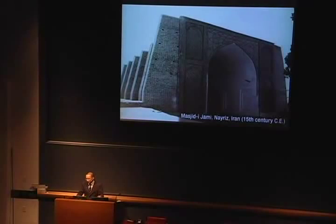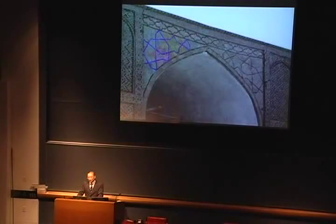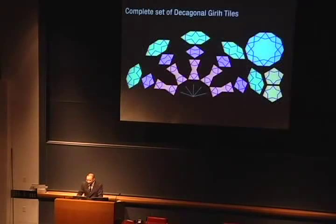Now, I've shown you three of those tiles, the decagon, the bow tie, the hexagon. Let's perform that same derivation on the Masjid-i Jami in Nehriz, Iran, and you can see that there are two more tiles here. In addition to the decagons that are in blue, there's now a purple rhombus and a yellow pentagon. All right, so leaving aside the derivation for a moment, these are the complete set of what I call the girih tiles. These patterns in the literature are often referred to as girih patterns, which comes from the Persian word for knot, because they've been thought of as these interlocking geometric lace patterns.